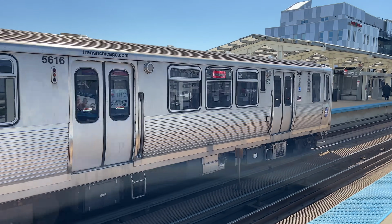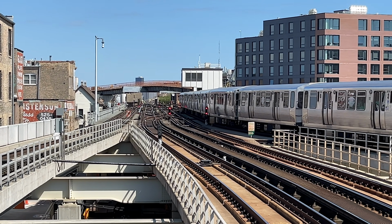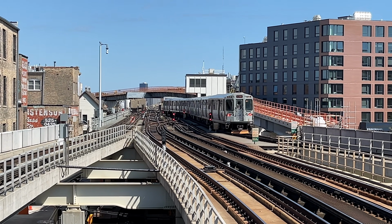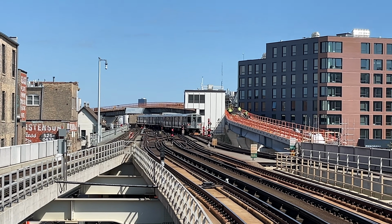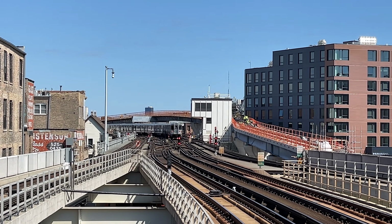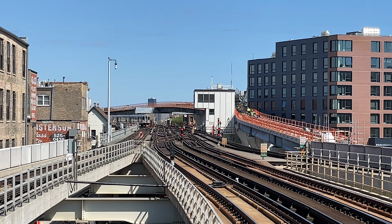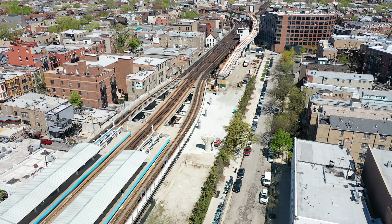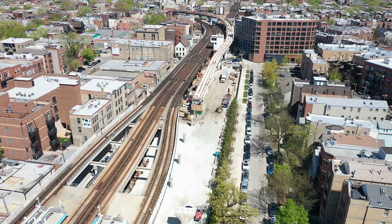Here at Belmont Station, we can see a Brown Line train waiting for traffic to clear. As the train approaches the interlocking, a signal is given to the train and it's able to travel through the junction. As we look at Belmont Station, you can see that the viaduct to connect the existing track to the flyover has yet to be built.